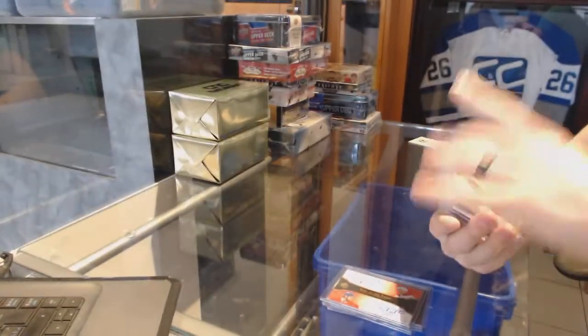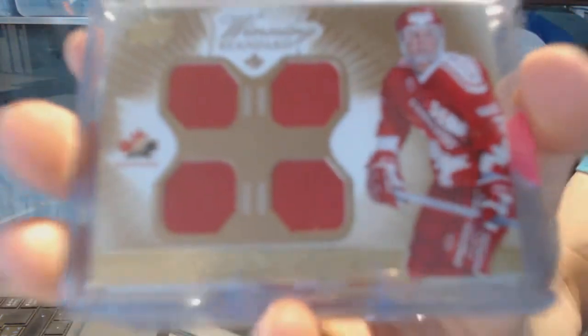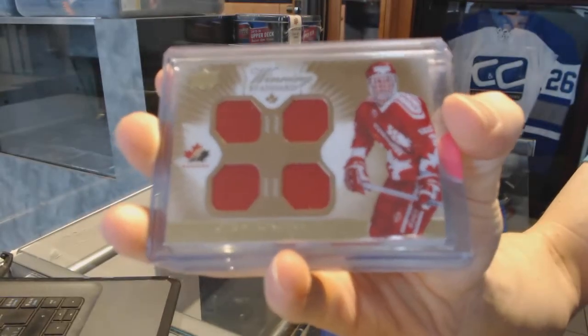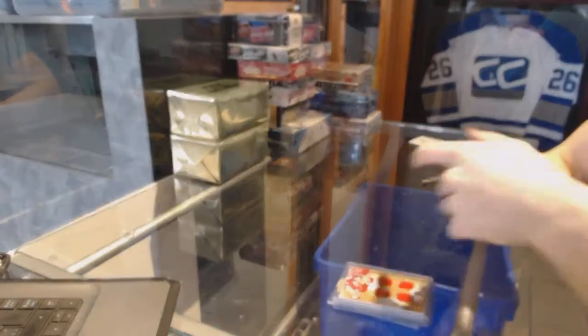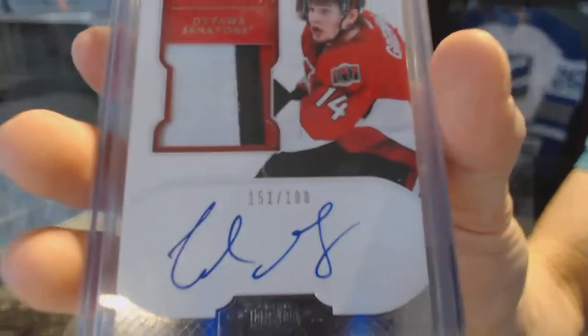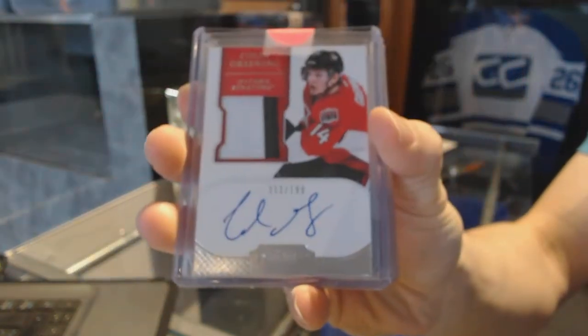We've got a Team Canada Master Collection quad jersey for the St. Louis Blues, Chris Pronger. We've got a three-color 11-12 Dominion rookie patch auto number to 199 for the Ottawa Senators, Colin Greening.